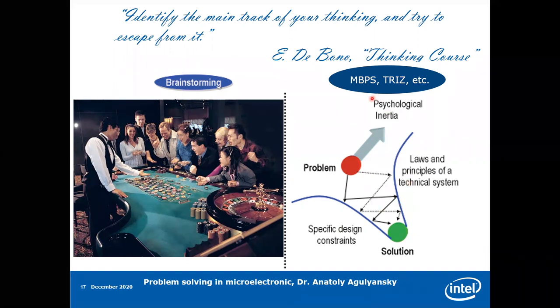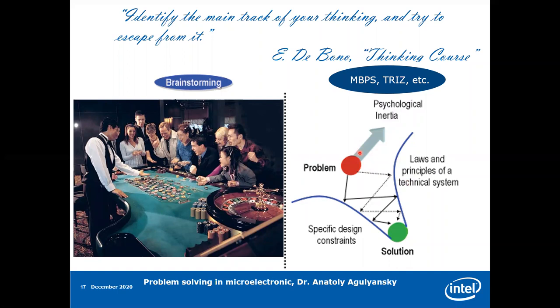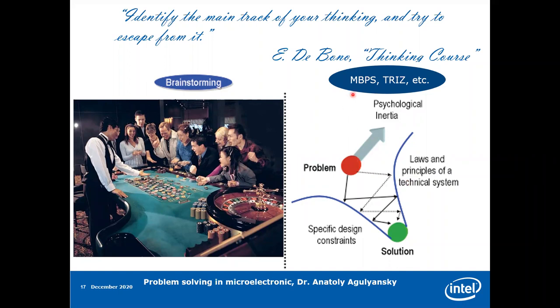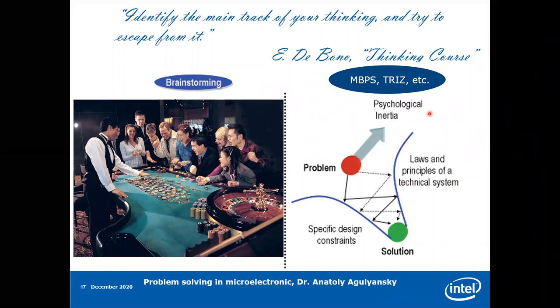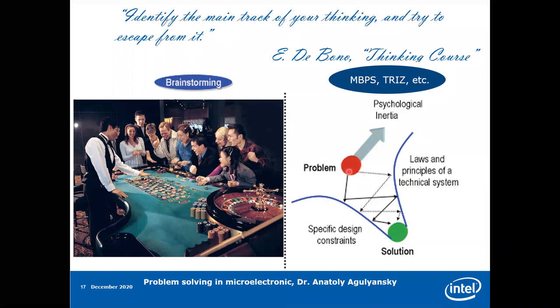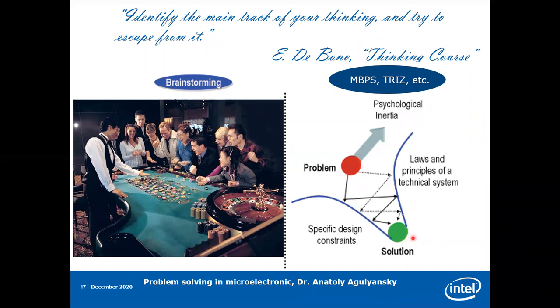We need to separate ourselves from psychological inertia. For this reason, we should use problem-solving tools. It could be fishbone, trees, a lot of tools, but we should do something. When people say think out of the box, it means get released from psychological inertia and start to work. And this is a way to get to the solution.